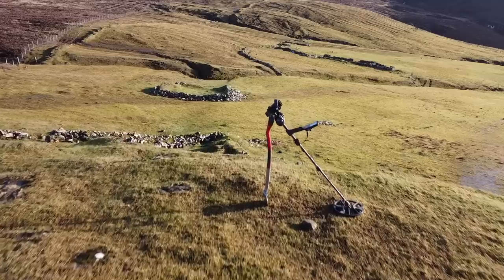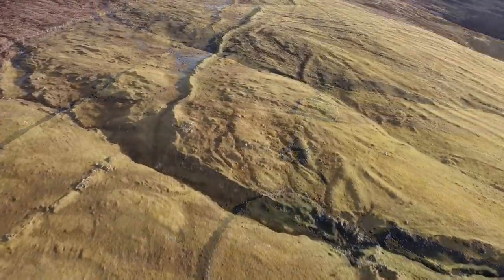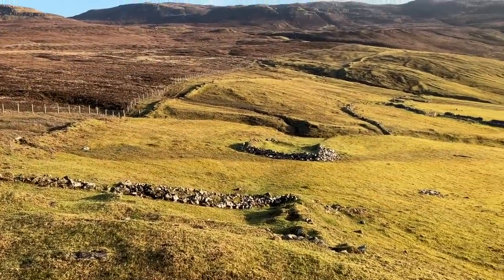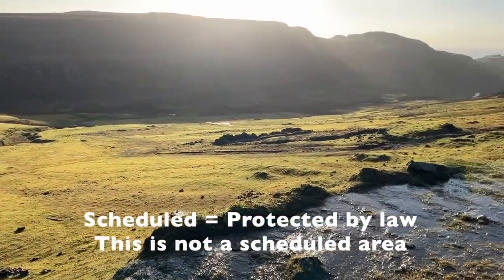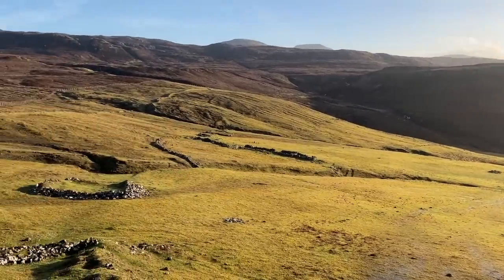Now let's get digging. As you can see, there's ruined buildings everywhere. Now I have checked and this is not scheduled, so it is okay to detect here. But as I say, if I find anything that relates to the families that used to live here, I'll do everything I can to get it back to those families. So let's have a look around, see what we can find. The area is just so vast, I don't even know where to start, but I guess I just have to, well, start.